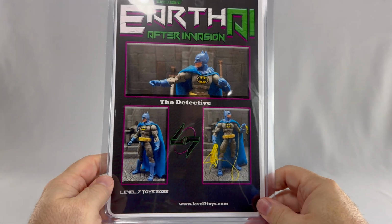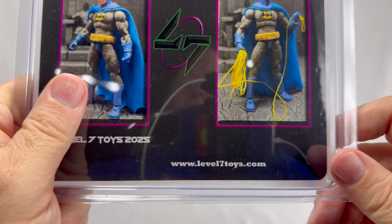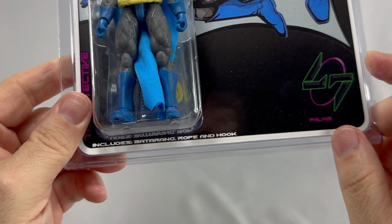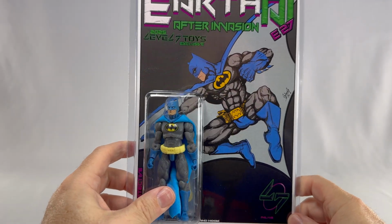If you look on the back, well, no, the artist name is not on the back. It just says Level 7 Toys. You can see level7toys.com. As you can see, it does have a list for the accessories. It comes with a batarang, rope, and hook. And the official title of this figure is, as you read right here, The Detective. So let's go ahead and grab this guy out of the package.